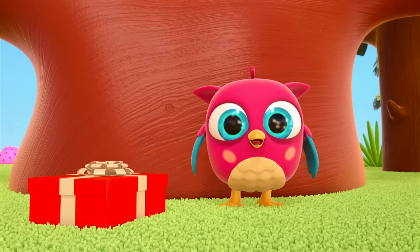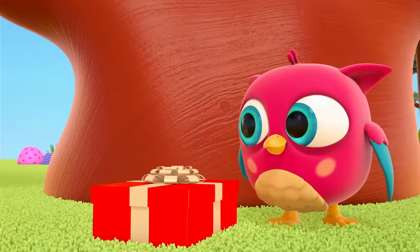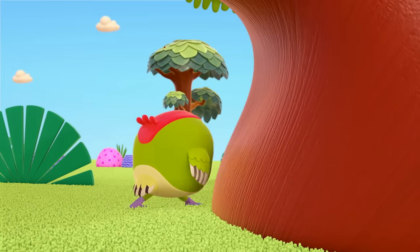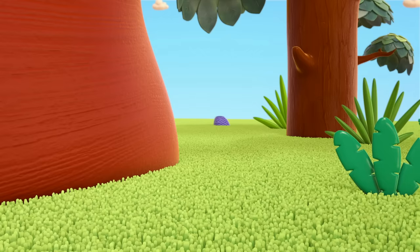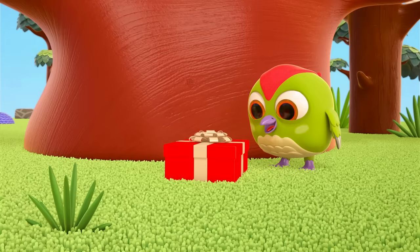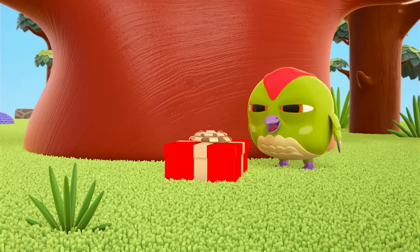Hop Hop, say cuckoo! Shh. Are you going to give your friend a surprise? Peck Peck, that's not Hop Hop! Peck Peck has found his surprise!